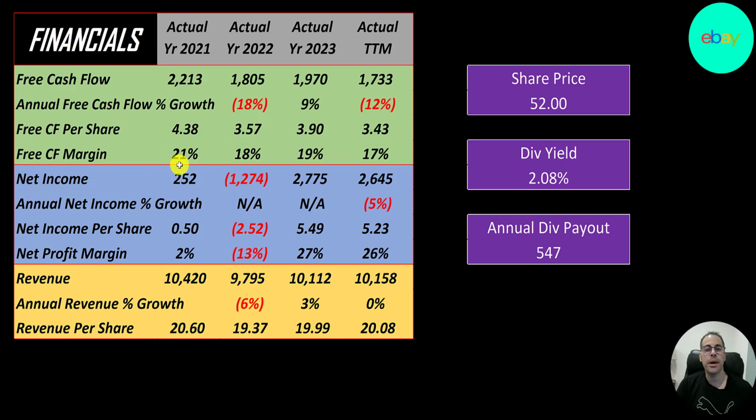Net income is the profit or loss on the income statement. It's revenue minus expenses. A really big negative in 2022 due to asset impairments, but improved a lot in 2023 to 2.8 billion. It's 2.6 billion in the trailing 12 months. They also pay a 2% dividend yield, which it looks like they can easily cover. It cost them 547 million, and their net income is 5x that. Free cash flow 3x. Revenue is the sales for the company, and that's why the stock hasn't been going anywhere. It's pretty much flat, $10 billion a year.